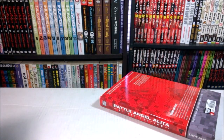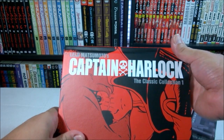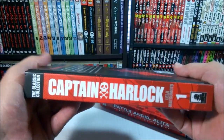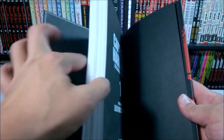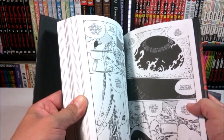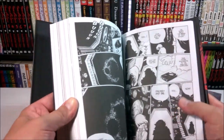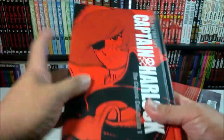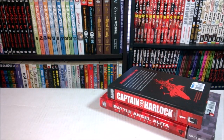Moving on, another hardcover. This is Leiji Matsumoto's Captain Harlock, the Classic Collection 1. It is by Seven Seas. I don't think I've ever seen a hardcover from Seven Seas, but it was a pretty good edition. The paper quality is not glossy like in the Alita one, and I really enjoyed the story on Captain Harlock. If you enjoyed Queen Emeraldas, I don't see why you won't enjoy Captain Harlock.